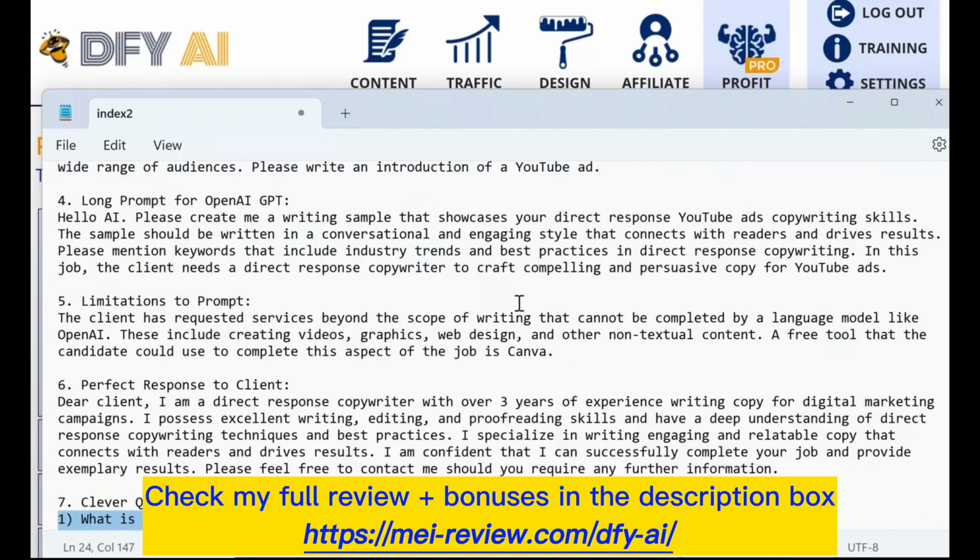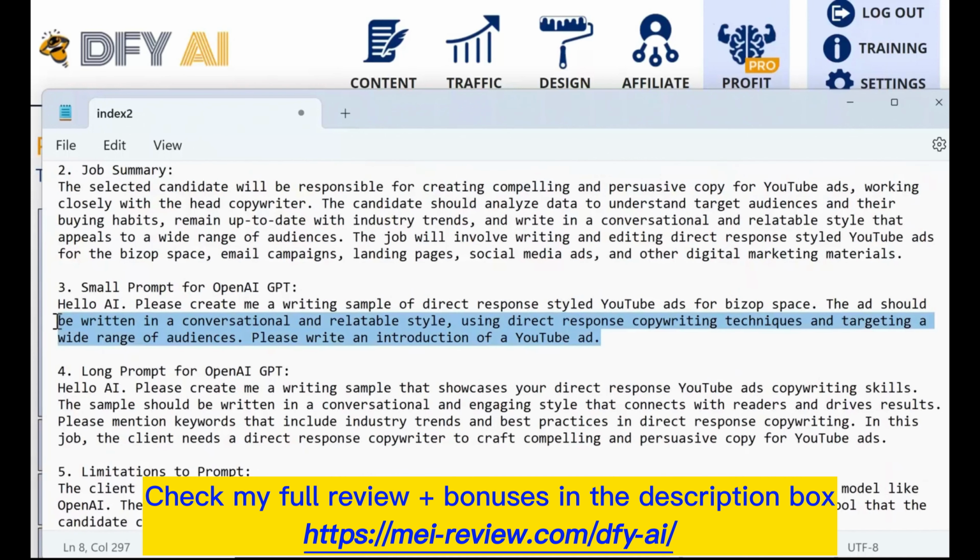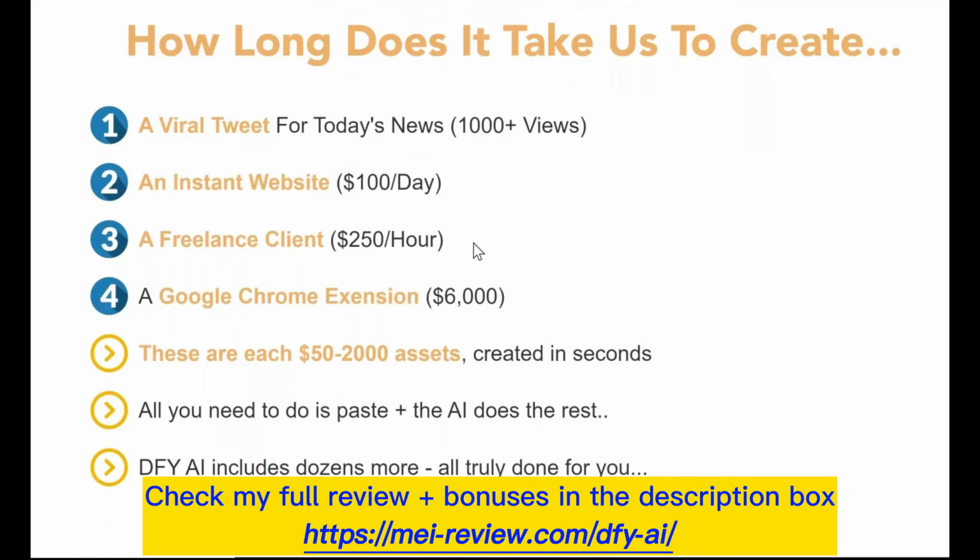And then we can also run this prompt into ChatGPT or OpenAI, and we can actually get a sample back, which we can then pass on to the client. And like I say, this is the exact process that I followed to generate $250 with Upwork following these exact steps. So again, this is highly proven and completely done for you with Done For You AI.